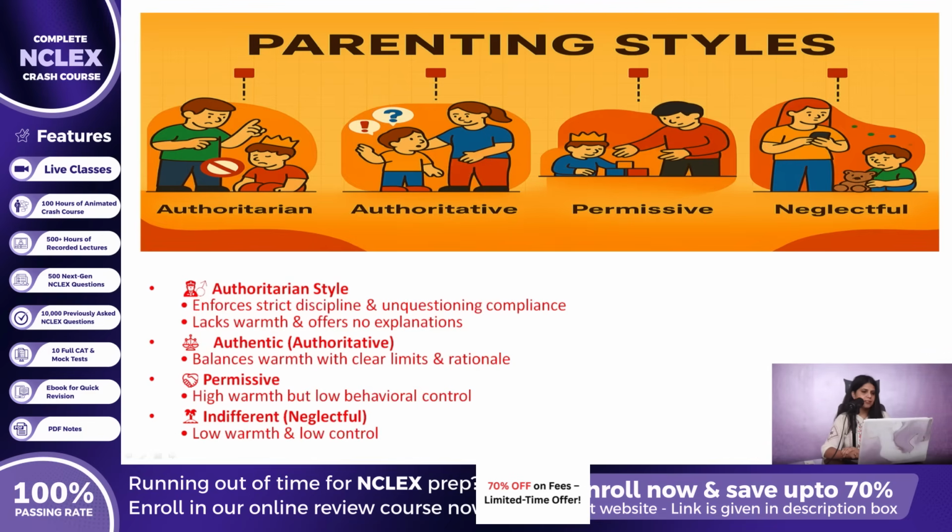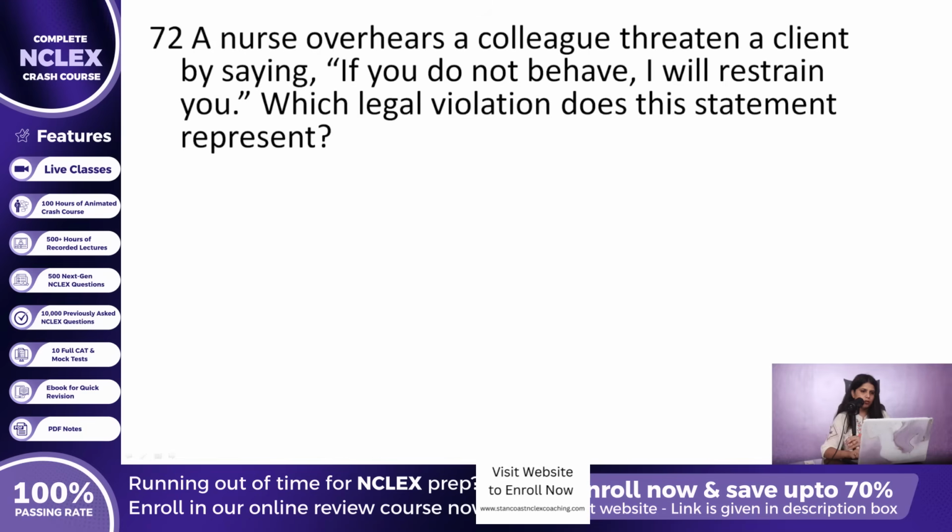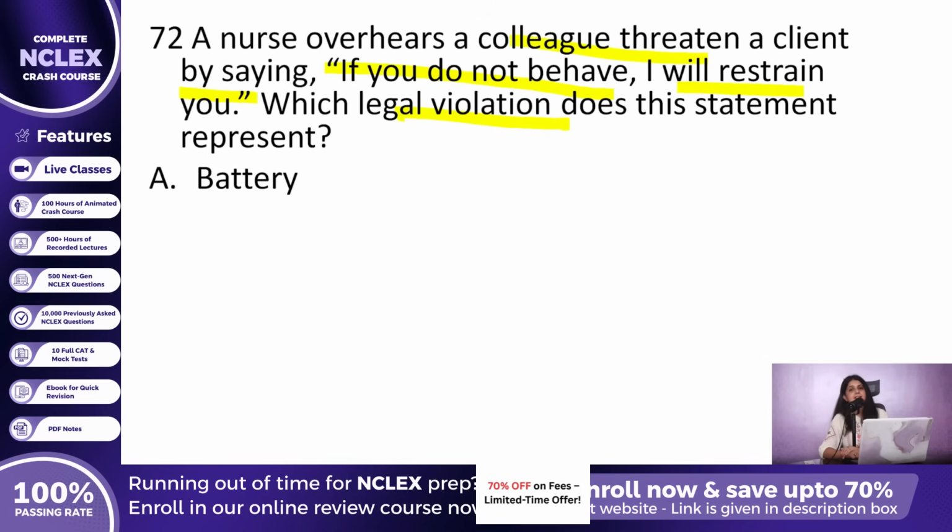approaches. Question 72. A nurse overhears a colleague threaten a client by saying, "If you do not behave, I will restrain you." Which legal violation does this statement represent? The options are A. Battery. B. Libel. C. Slander. D. Assault. The correct answer is D. Assault.